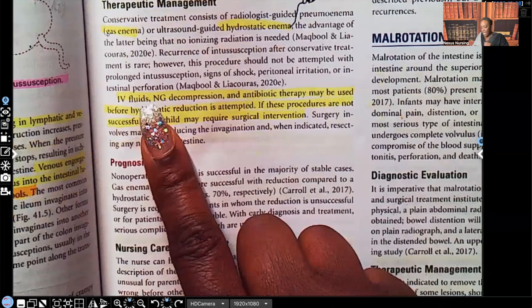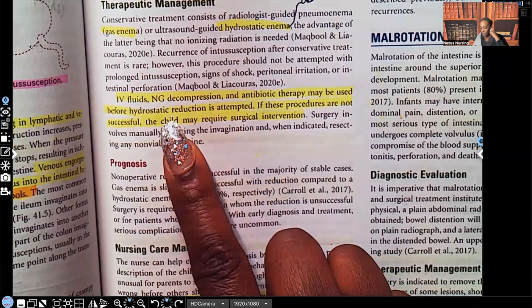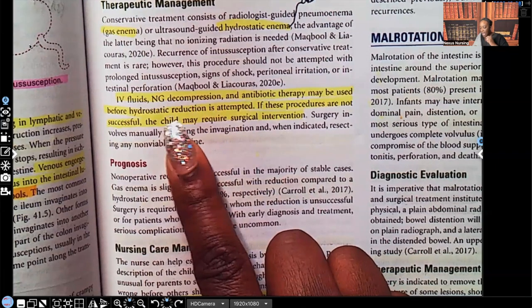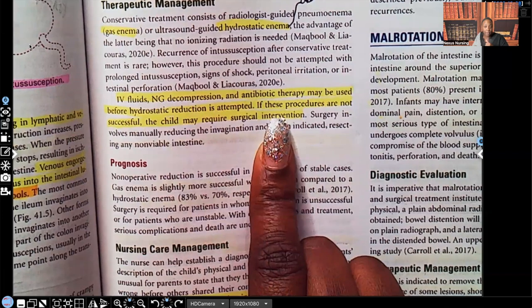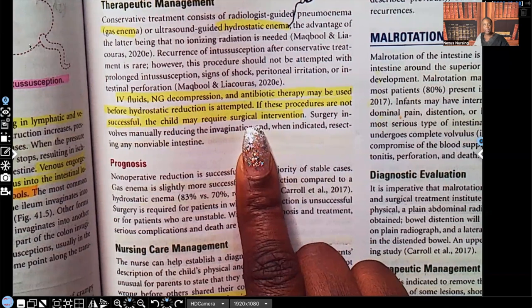IV fluids, NG decompression, antibiotics may be used before they give the hydrostatic reduction. And if these procedures are not successful, then they're going to have surgery. But remember, we're always going to try to go from least invasive to most invasive. So we're going to try to see if that hydrostatic enema works first, right?